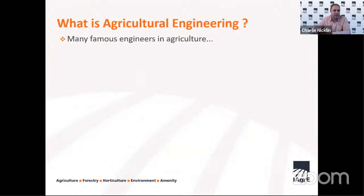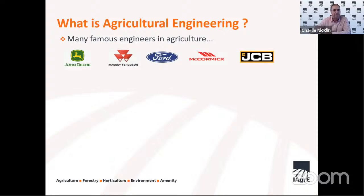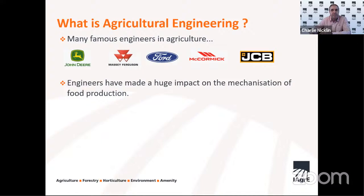So consequently, certainly from my perspective, there's a lot of famous engineers that have gone on to make some pretty large companies in the world of ag. These are big global companies, and they all started predominantly with farm machinery. So you've got people like John Deere, Harry Ferguson, Daniel Massey, Henry Ford, Cyrus McCormick, Joe Bamford. They were all engineers who made significant amounts of farm machinery. So you could argue they are agricultural engineers. Engineers have made a huge impact on the mechanisation of food production across the world.